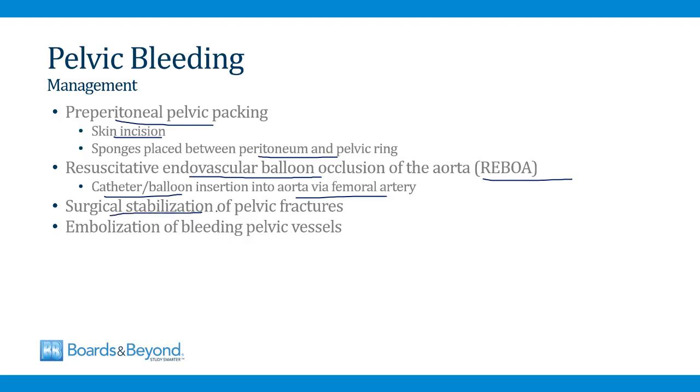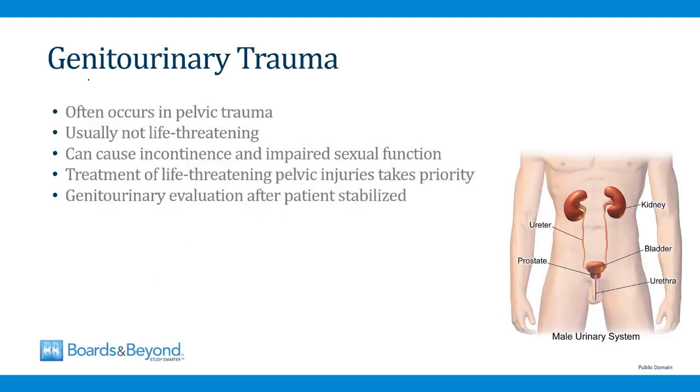Surgical stabilization of pelvic fractures can also be done. And then finally, there are techniques by which you can identify bleeding pelvic vessels and embolize them to try and control the blood loss. Moving on, now let's talk about genitourinary trauma, which often occurs in the setting of pelvic trauma.